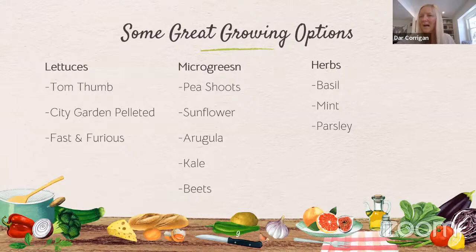This is just to give you some growing options. These are the things that I currently have growing in my basement right now. I have 3 kinds of lettuces, 5 or 6 types of microgreens, and some herbs growing. I literally grow all of this on a 2x3 foot footprint, and it totally keeps us in greens throughout the year.